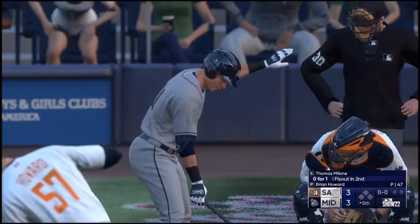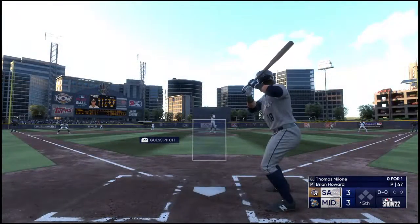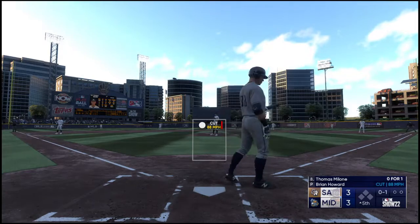And welcome back. We go to the top of the 5th. Here's the left fielder, Thomas Malone, for San Antonio. And a pitch. Malone. And first offering is fouled off.